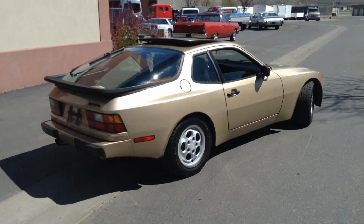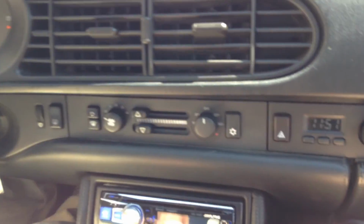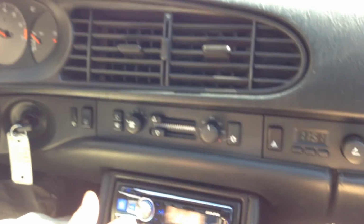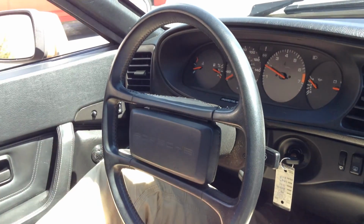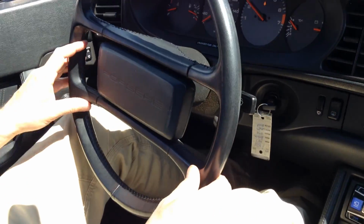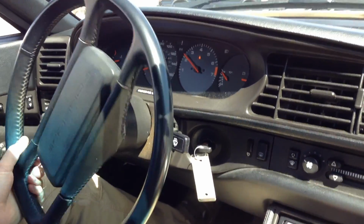Love the boxed fender flares. Gives this car a very great appearance. The original leather wrap on the wheel is still nice and tight. We don't have any fraying going on or any heavy signs of heavy use as well.